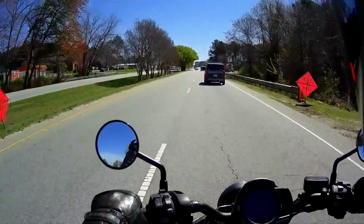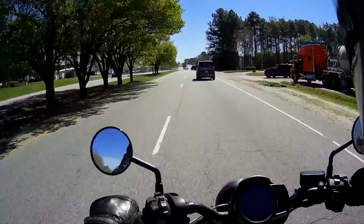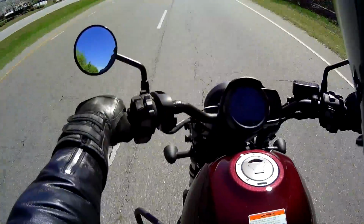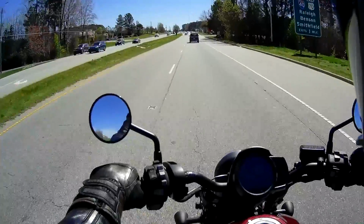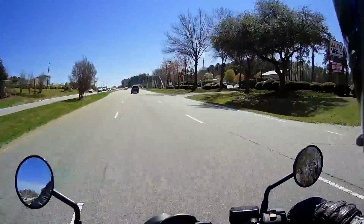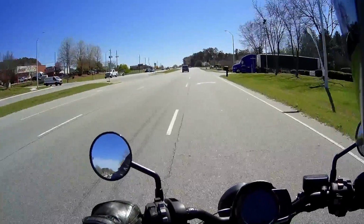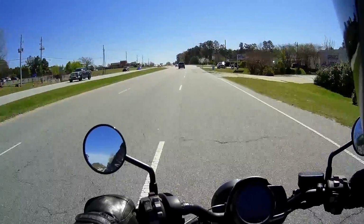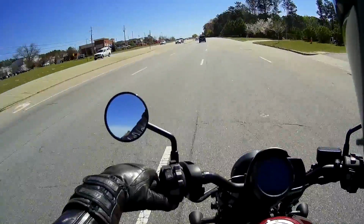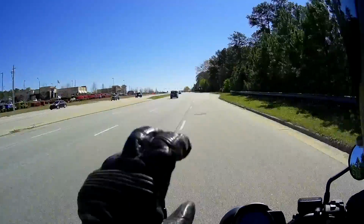One of the other mods on this Rebel 1100 is that it does have an upgraded exhaust, so it is a little throatier than what it would be from the factory, and I think it sounds extremely pleasant. So, you'll notice, I don't know if you can see that dark illuminated dashboard, but we're already in 6th gear at 45 miles an hour. Which is probably not where I would be on my motorcycle. But I think that's a Honda thing. I think that it's specifically designed to be conservative, even in what they're going to call the standard mode.